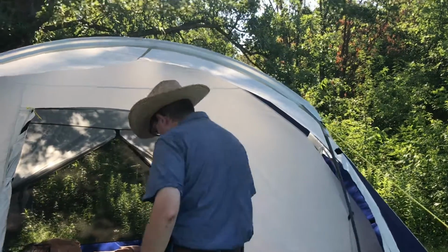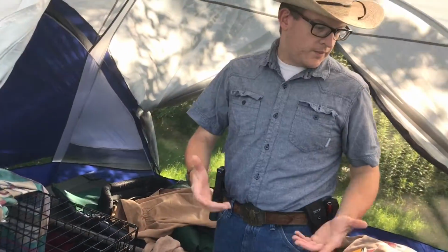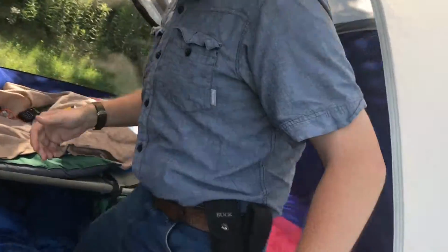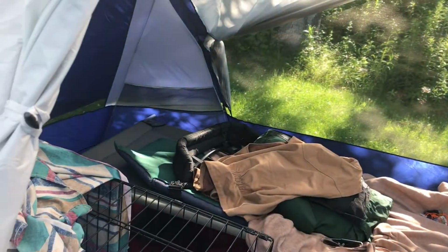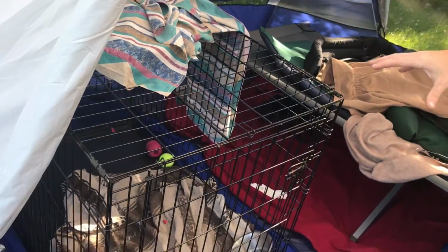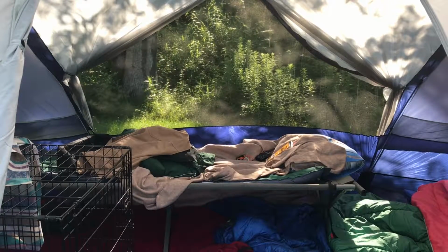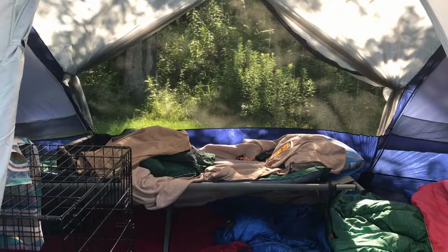Step over real quick. So, I mean, it's a basic setup. We got our equipment setting over here. We've got cot. We've got other cots over here, and of course the crate for the dog. This tent's nice and roomy. And I apologize for the condition of the tent. We've been living in this for a few days at this point.